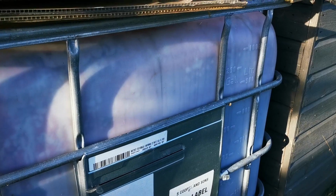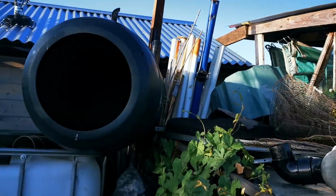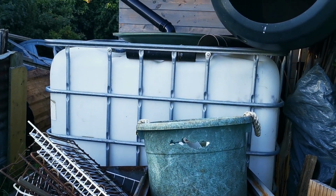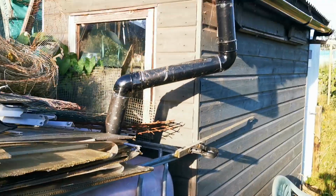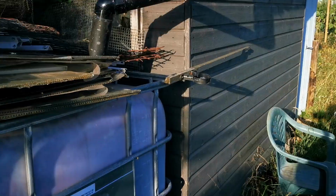So first, a very quick update on the water situation. So as I said before, it looked like someone had been taking our water. So let me just show you this one. Okay, so we're at the back of the plot behind this shed. The other shed's there, a lot of rubbish. We managed to get a new IBC, so that one's there, being fed from just one side of the shed at the moment. This one is fed from the other shed and the extended roof that we put on last year.